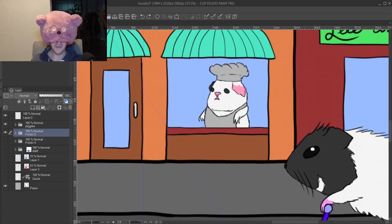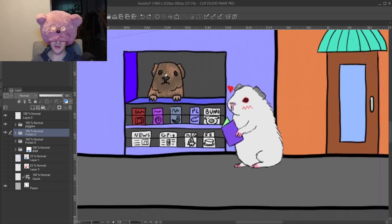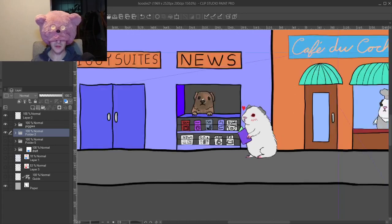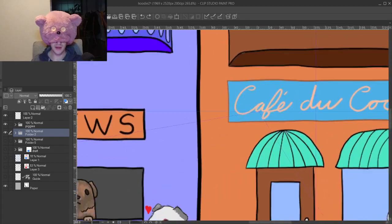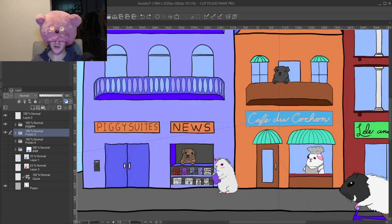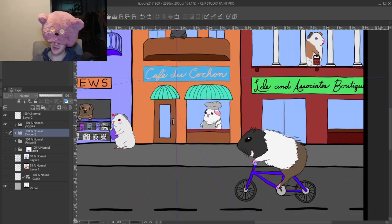I think I made Fusilli too fat, but I'm happy with it. I added some drama here. Gnocchi, I'm not too happy with. I think he could be a bit wider. Fifi, I'm happy with. Oh, and Tony, I'm definitely happy with. The only one I haven't done so far is Ravioli, but I thought I'd work on some of the details first.